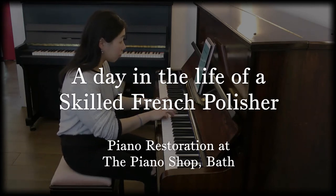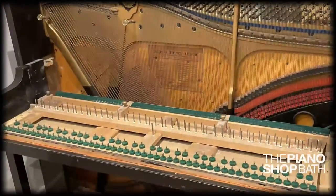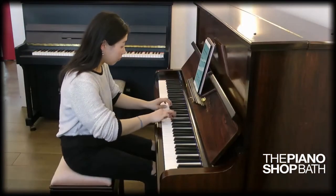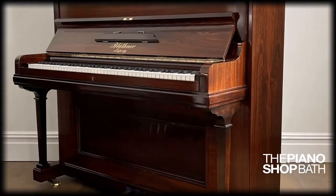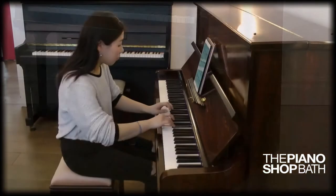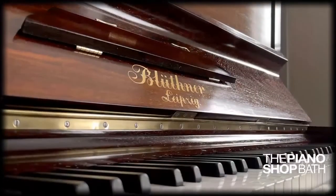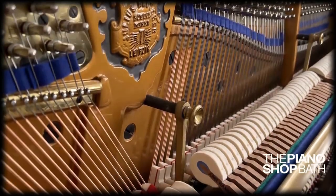In this presentation, we're going to show you how we have recently fully restored a 100-year-old tired Bluthner piano into one which looks and plays like new. We're going to see the process and watch its progress from when it entered our workshop to its completion in our main shop. Let's start by seeing concert pianist Nuri Lee checking out its performance.